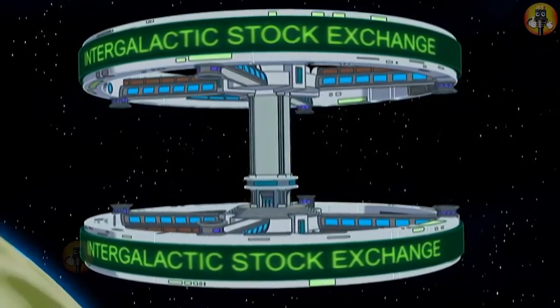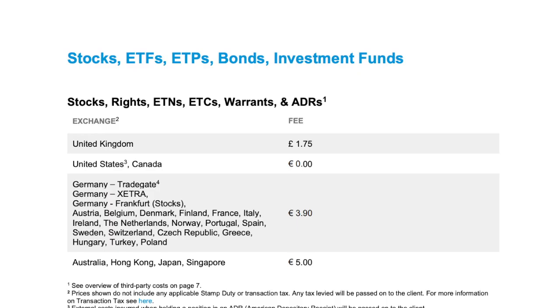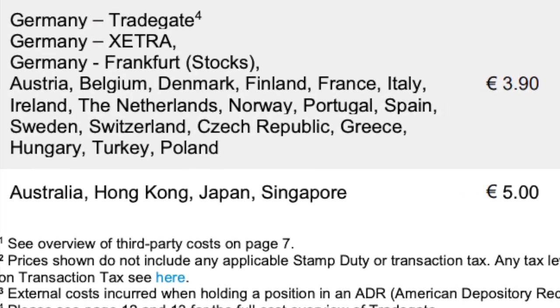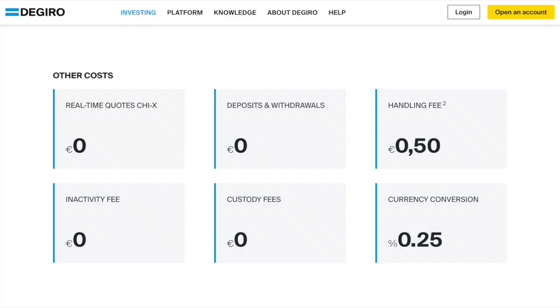The second change is the introduction of a flat fee when trading on your stock exchange. For example, it will now cost you £1.75 for the UK, €2 for Ireland, and €0 for France. Flat fees have also been introduced if you want to trade on other Euro stock exchanges. It will cost you €3.90, but also for other stock exchanges such as the Australian or Japanese at a flat fee of €5.